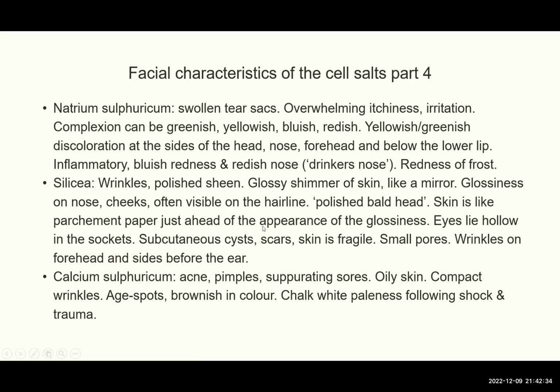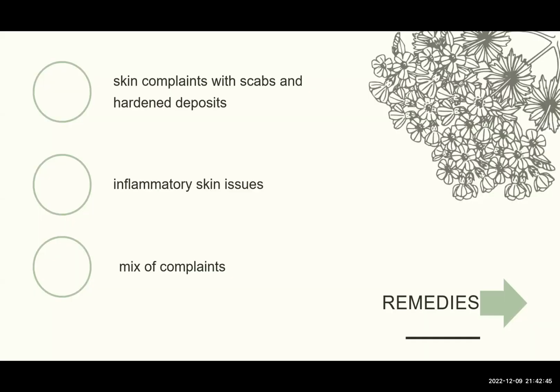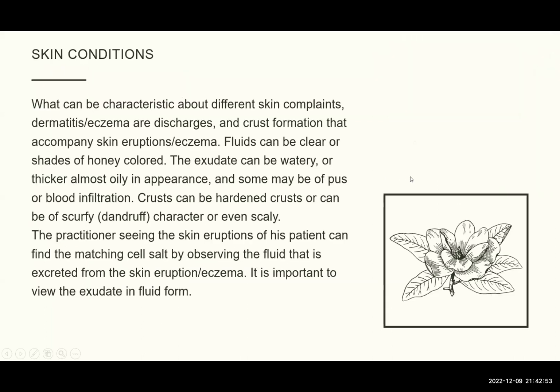So I'm now going to look into the complaints of the skin. I'm going to hone in on those a little bit more. So skin complaints with scabs and hardened deposits, inflammatory skin issues, and then I will look at a couple of mixed complaints related to skin. So what can be characteristic about different skin complaints? Dermatitis, eczema are discharges, crust formation, and eruptions. Fluids that come from the eczema can be clear or shades of honey. The exudate can be watery or thicker, almost oily. There may be pus and blood infiltration. There can be crusts that are hardened and scruffy. So these are all pointers to different remedies and different Schüssler salts.